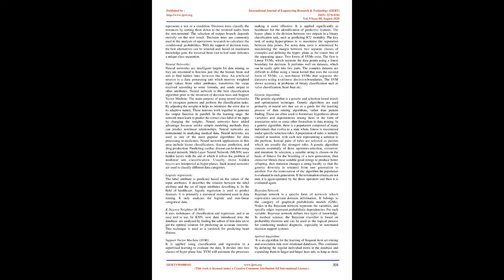It describes the relation between the label attribute and the set of input attributes describing it. In the field of healthcare, logistic regression is used to predict diseases. It is primarily a statistical instrument used in data mining. It only analyzes the logistic and nonlinear categorical data.